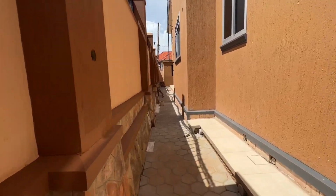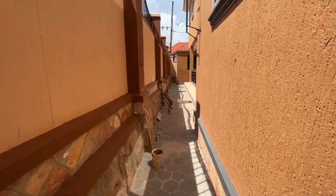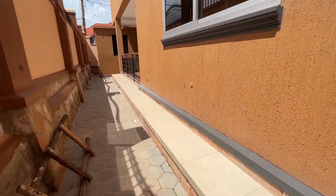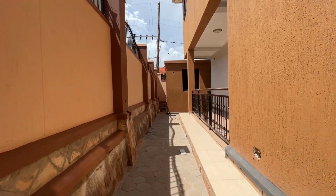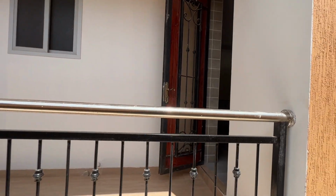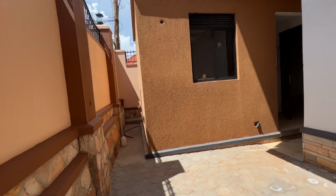There's a neighbor's wall right there, so you don't need to worry about security. Imagine a backyard. If you're out there and you want to buy a home here, there's a big home for you in a very prime location. Remember, what determines price is location. Don't forget that in your mind.